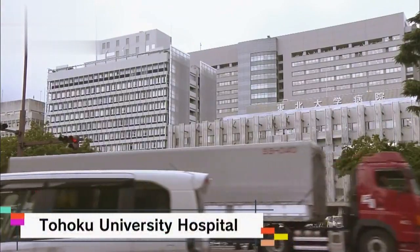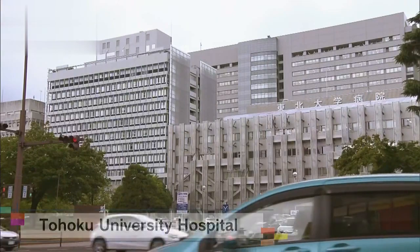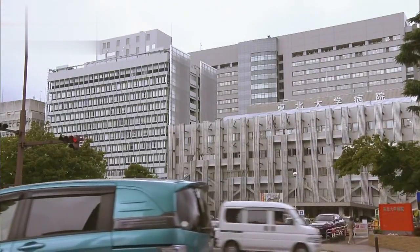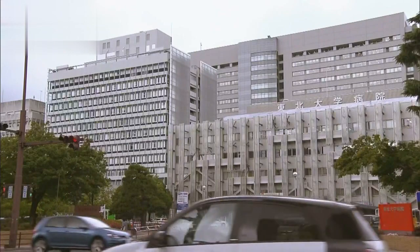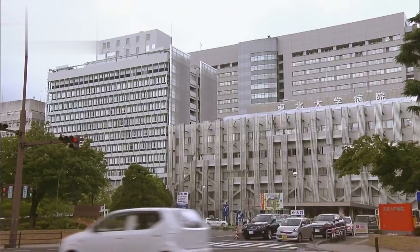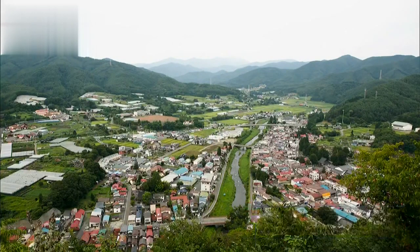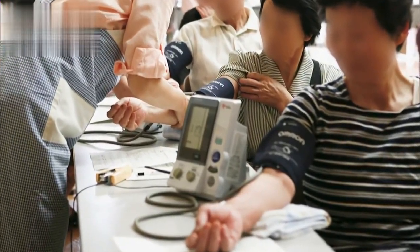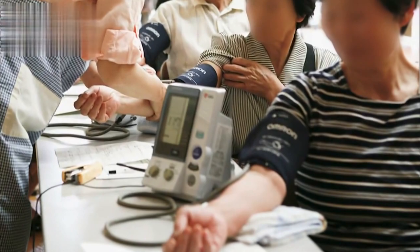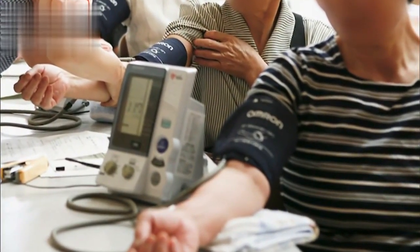But then, in 1986, an unexpected opportunity presented itself to the company: an offer to collaborate on research with a university hospital. Many residents of a town in the Tohoku region had high blood pressure. The company would distribute monitors to all the residents so that they could measure their blood pressure daily. This data would be used to study the link between high blood pressure and various illnesses.